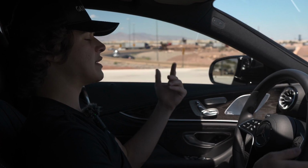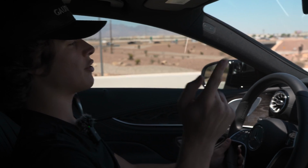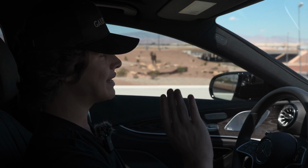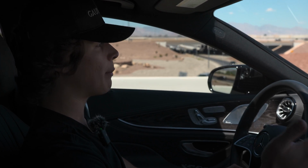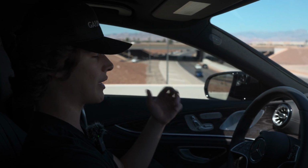And the driving position's nice. The driving experience overall is nice, especially with the technology. As standard, you get adaptive cruise control in this, which is nice. You don't have to get Distronic anymore to get that, but there is a Distronic upgrade you can get for self-steering and self-driving capabilities and self-parking capabilities.